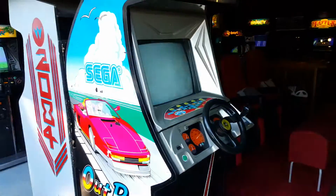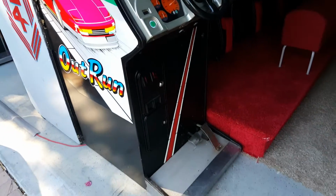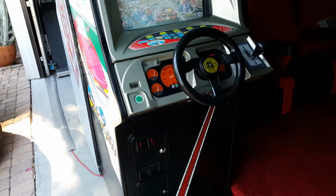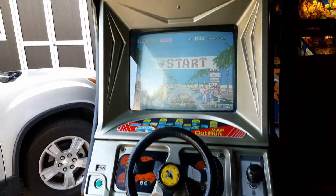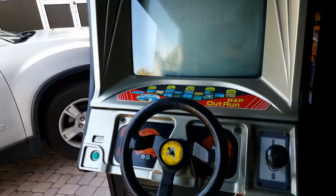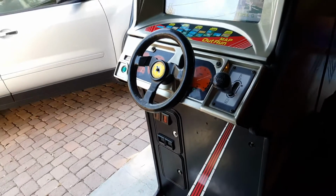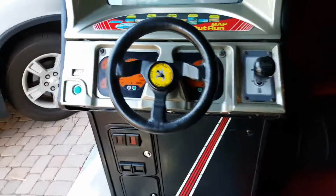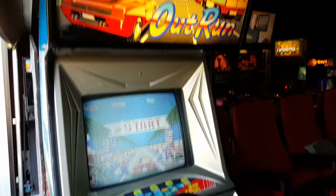And just across from that, got this nice Outrun machine that I found on Craigslist. It's in really nice shape. I haven't had to do anything to this. Nicest thing about it was the steering and all of the vibration and force feedback works perfectly, and none of the control panel is cracked down here where the plastic usually breaks. So that was a real nice find.